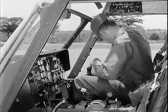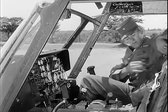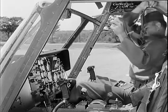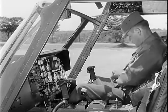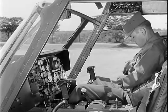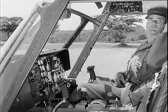In the H-19, the right side is the pilot side. Before fastening the safety belt, remember to adjust your shoulder harness, an added safety feature on this aircraft. The ends of the harness are looped to the safety belt fastener. Next, put on your headset.